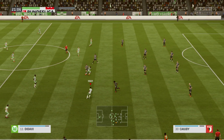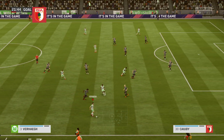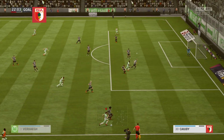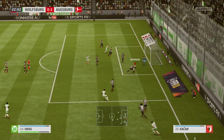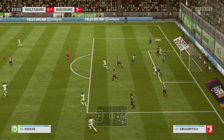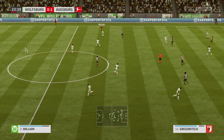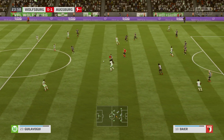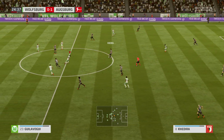Daniel Didavi. Joshua Gilavogi. Well, this could be dangerous in a wide position. A timely challenge. It's an excellent cross. Well, he's read that, hasn't he? And made the interception, made it look easy, actually.